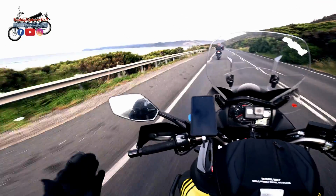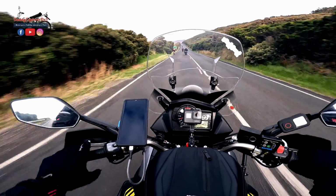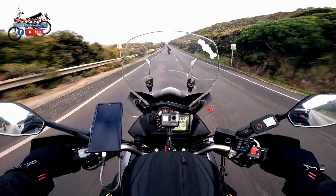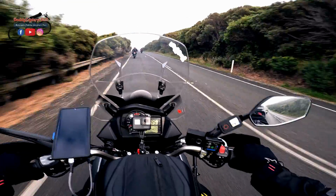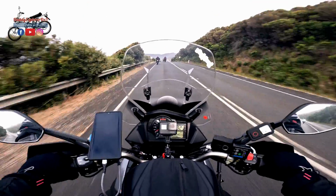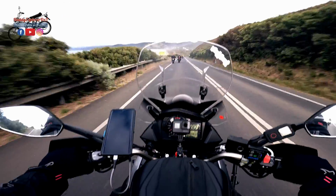So Anglesea, Aireys Inlet, and now heading towards the Arc, the Great Ocean Road Arc. And after that, the next town is Lorne, which we have been to the last. Looking at the clouds, looks like I might get a bit wet down here, so it will be interesting to see what happens there.